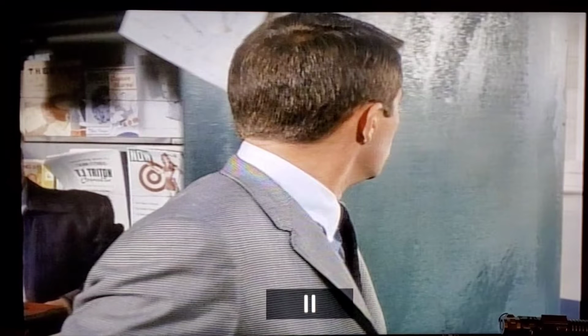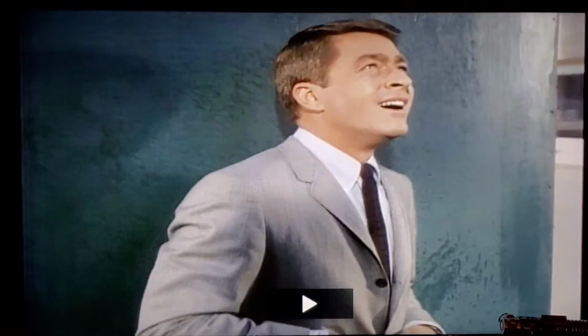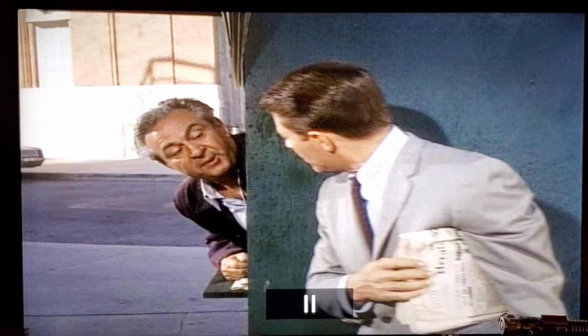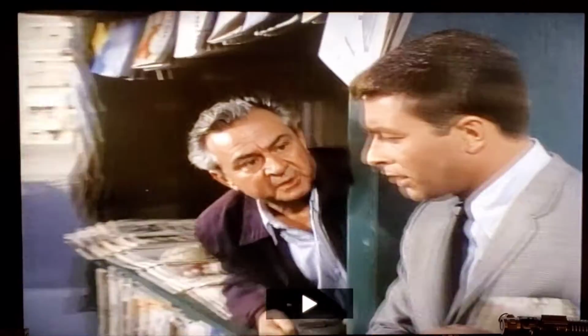Later on in this scene, Tim walks around this newsstand. Now, watch right in this area. You'll see the shadow of the camera kind of go across right here. Right there. Later on in the scene, Tim kind of peeks around this corner to talk to the newsstand seller, and you can see once again the shadow kind of go across Bill Bixby right here. Right there.